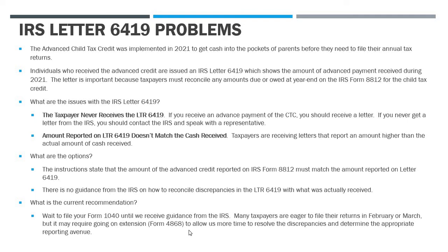But yeah, if you file your tax return and you have a mismatch between what's reported on the 6419 and what you actually received in cash, your return is going to get rejected or it's going to get put on hold. You're not going to get your refund anyway. And so because you're not going to get your refund anyway, I recommend going on extension. Go on extension, let's wait a little bit for the dust to settle, figure out what's going on, and then we can move forward from there.